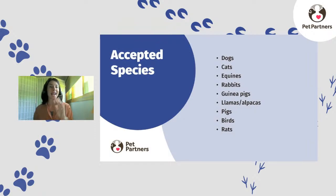which is a great comment for me to have read as I talk about the different species that Pet Partners accepts. Most people think of dogs as therapy animals, but Pet Partners really believes and supports the research that shows that it is a broad diversity of species that can provide the healing power of the human-animal bond. They have that ability to bond with humans, so we accept far more than dogs. You can see the list here. Let's go to the next slide.